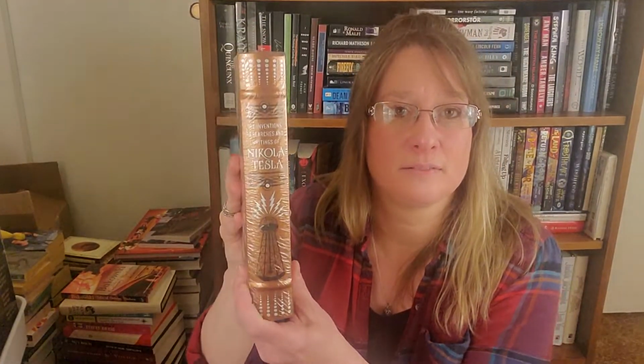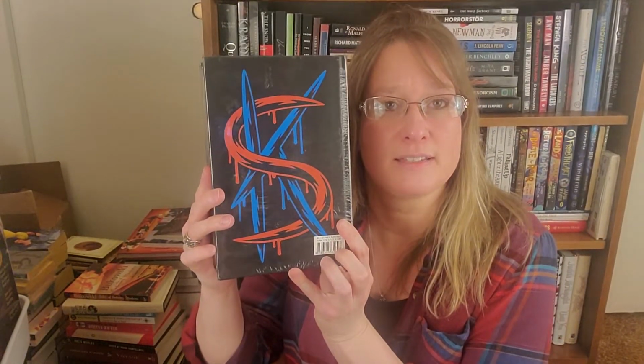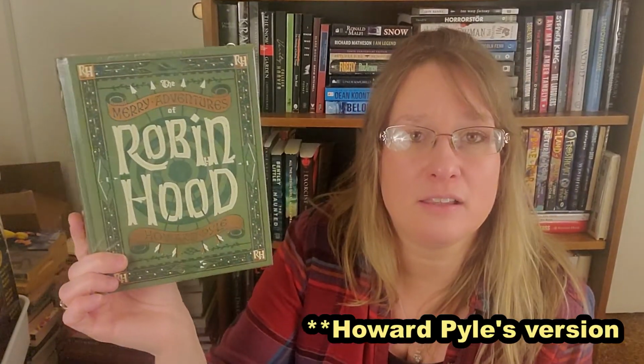So I love the cover on this. I got this from Barnes & Noble. And then in that same Barnes & Noble little decorative series, I got Nikola Tesla, The Inventions, Researches, and Writings. Really nice books. Oh, I didn't even show you the back or the spine of the Stephen King, did I? It's still in the plastic, so. And then I also got, from Barnes & Noble, The Merry Adventures of Robin Hood by Howard Pyle.